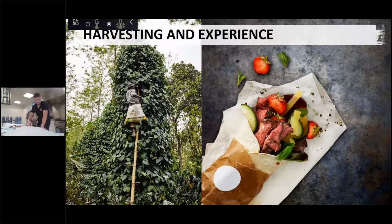Harvesting and experience, again, working closely with the farmers to ensure really that the produce is being harvested in the right way and at the right time as well, because if we're harvesting herbs and spices too soon, they haven't developed properly, they haven't gained enough flavour, enough size, stuff like that. So really important as well. And these are all things that we control quite closely.